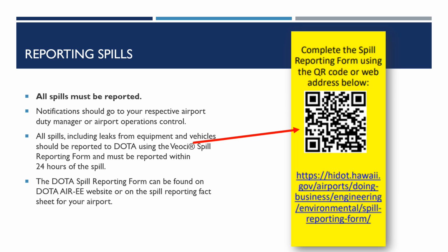All spills and leaks must be reported immediately to airport personnel listed on the spill reporting fact sheets. Please review the list on this page for phone numbers at the airports. All spills and leaks must also be reported to DOTA using the VOC spill reporting form and must be reported within 24 hours of the spill. The DOTA spill reporting form can be found on DOTA AirEE website or on the spill reporting fact sheet for your airport.